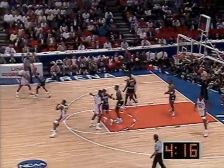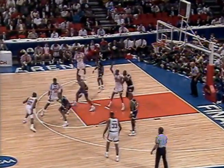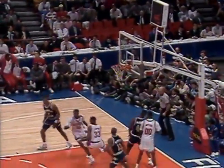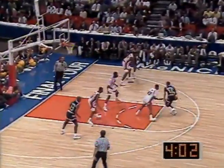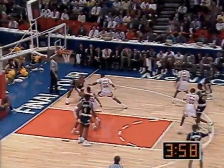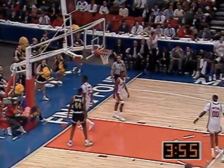What's the elevation in Leicester, England? Because Brown doesn't seem to be getting tired at all. He was a soccer player, but that was his athletic background. That's going. The three again for Anderson Hunt. Number 5, it's 82-74 at the 4-minute mark, and Anderson trying to get something going, and Hunt did a good job there that time. Oliver, beautiful inside move.